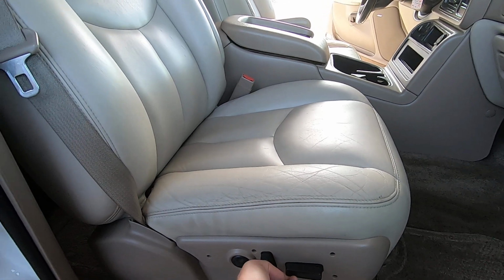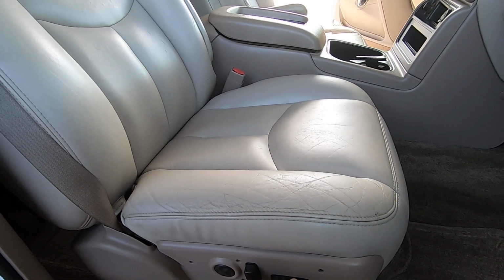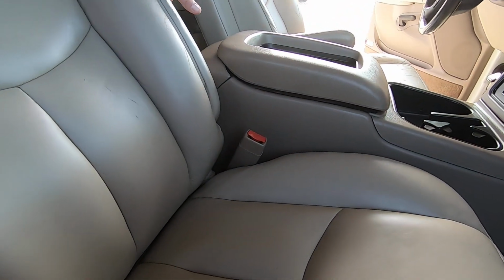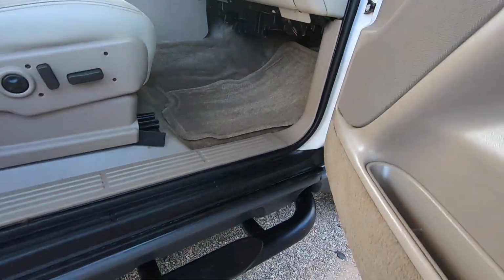And there you go, this side up. I thought it was just a passenger seat that didn't go up and down, but I guess on this one, it does go up and down. Huh. Learned something new. Most imports, the passenger seat will not go up and down. This is not an import, so they get it all the way.